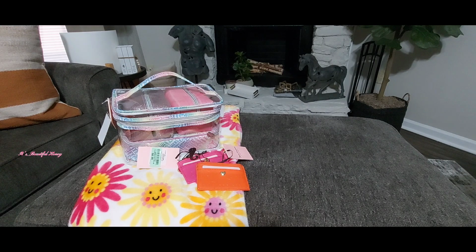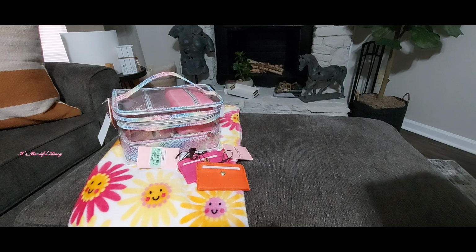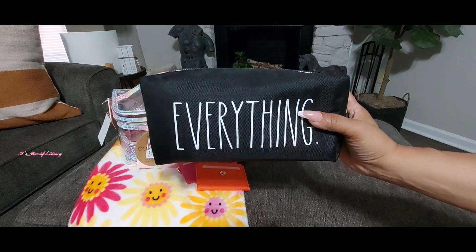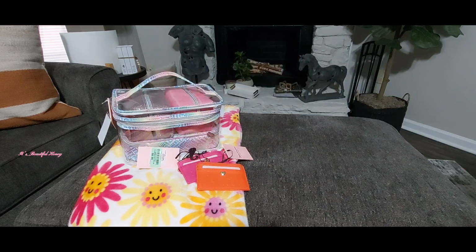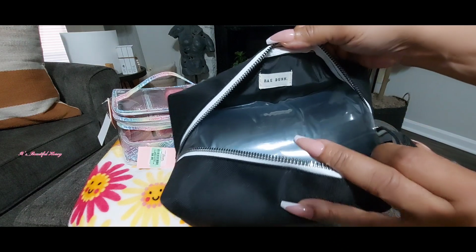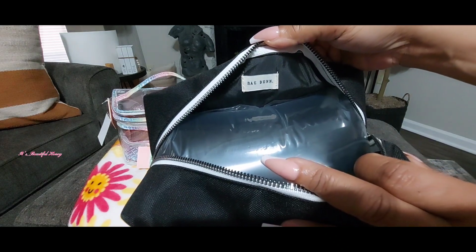Okay, from TJ Maxx, I was able to grab a couple of cosmetic and essential bags. And these are from the Ray Dunn collection, and this black one here has everything on it. That's probably what will be in here, a little bit of this and a little bit of that. And there's the inside of it. It's just black with that wipeable material, and it has her pet name on the little tag there, Ray Dunn.